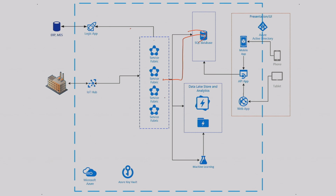And then they are using Azure Data Lake Store and Analytics to do some nice crunching of the data. They're using some of the U-SQL. They also got a Hadoop cluster running against some of that data. And then there's Azure Machine Learning doing some predictions. The data is all encrypted using Azure Key Vault. And then the standard API apps and apps out the back.